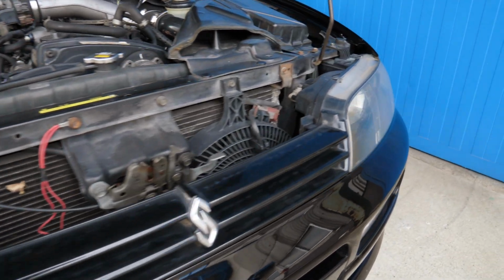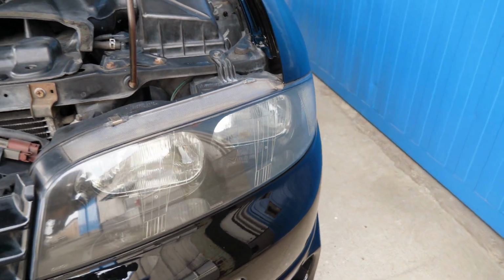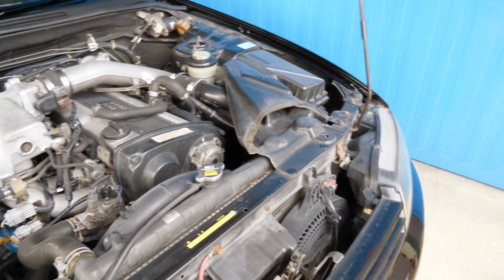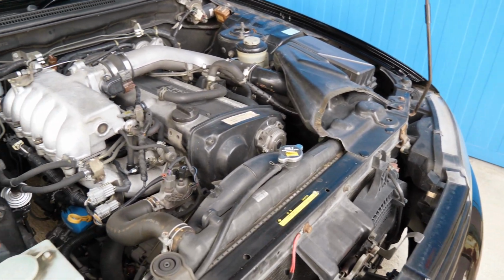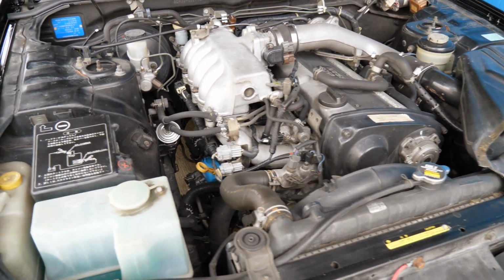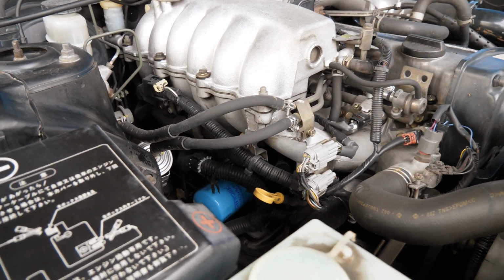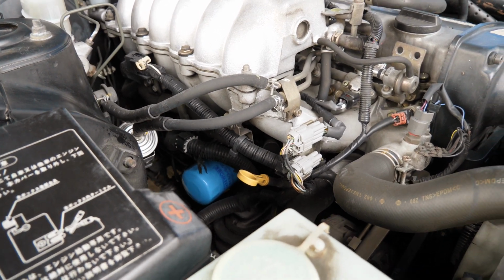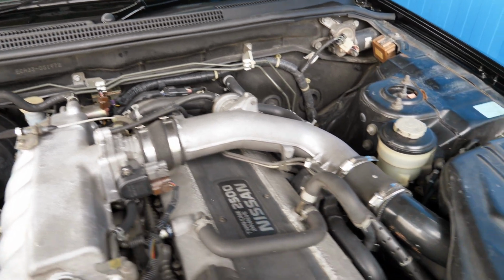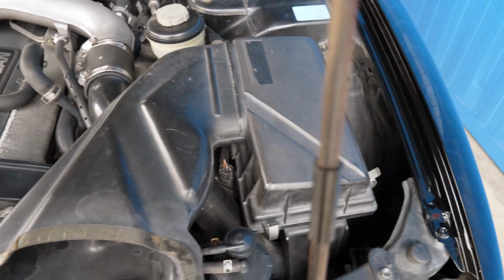And here we go with the headlights. They're not HID, they are original halogens. And here is the engine bay. As you can see, there's the oil filter and fuel filter. Stock airbox right here.